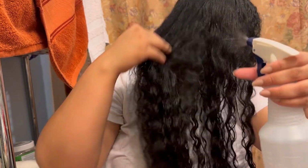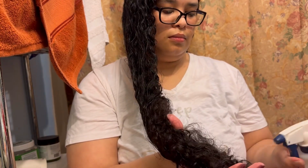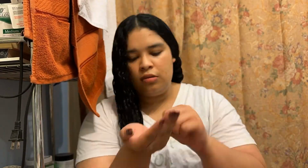And now we are going to spritz the rest of the hair since it's been drying during that time of 20 minutes, and not make it too damp or too wet, and do the same process with the Simmer My products, the oil, the conditioner, and the serum, and end off with the edge control.